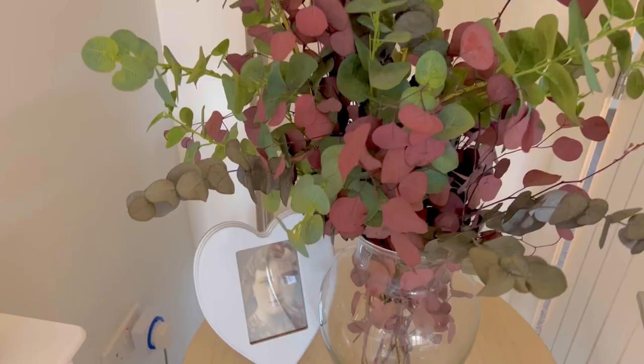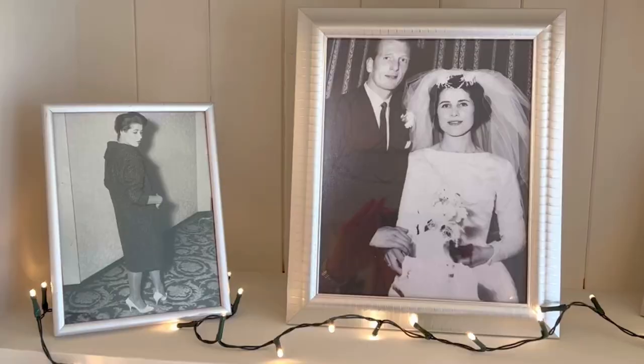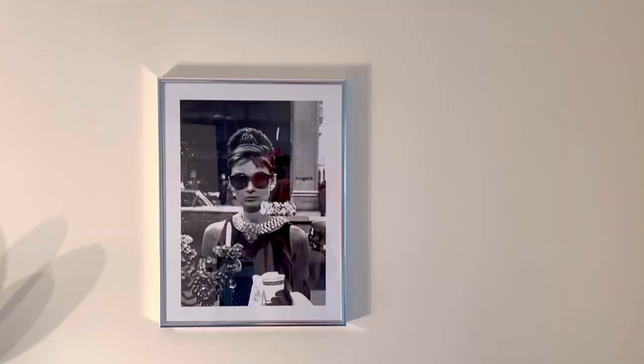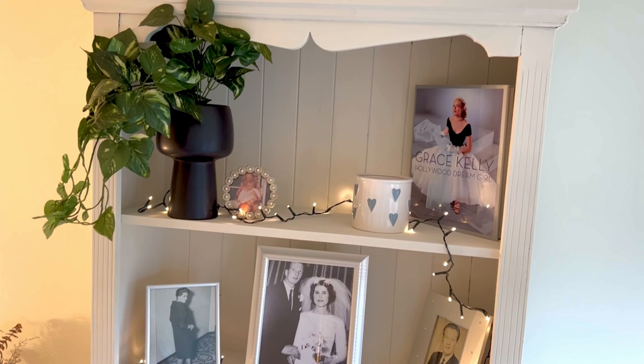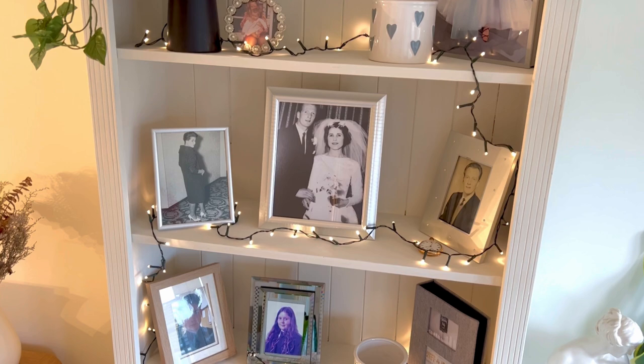Add any special pictures in stylish picture frames that you can get really cheap from places like Home Bargains, Poundland, B&M will make for an absolute cozy environment. And style a bookshelf like a pro, not necessarily with books.